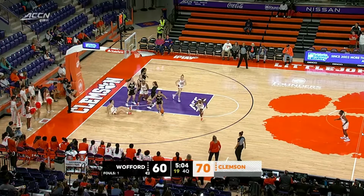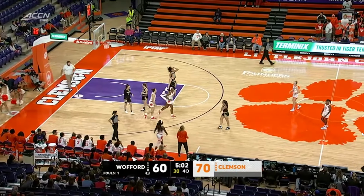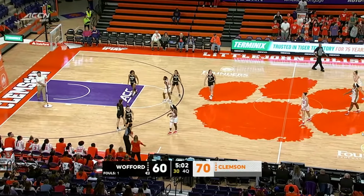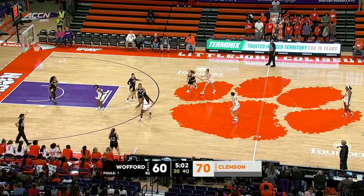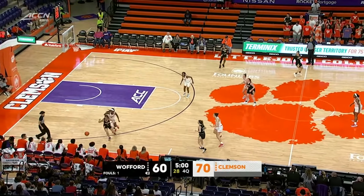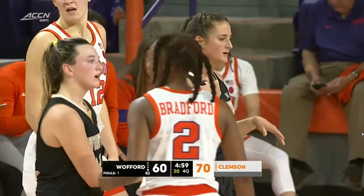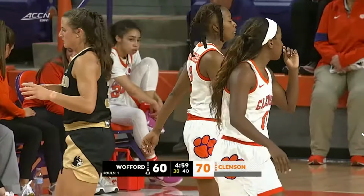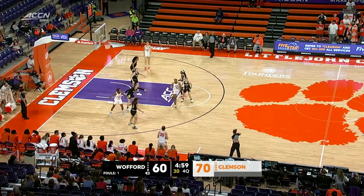Here's a jumper from 17 that is no good by Perpignan, and then it goes off the hands of Hank out of bounds, trying to rebound it. So Wofford basketball down 10 with 5:02 left. Still a long way to go in this contest. Something that's impressive to me, Don, is they've got 26 baskets and they have 20 assists. And there's a turnover by Wofford. I really like the way Perpignan plays defense. She has got active hands. Always those feet are moving. She's got some quick feet. I like her.